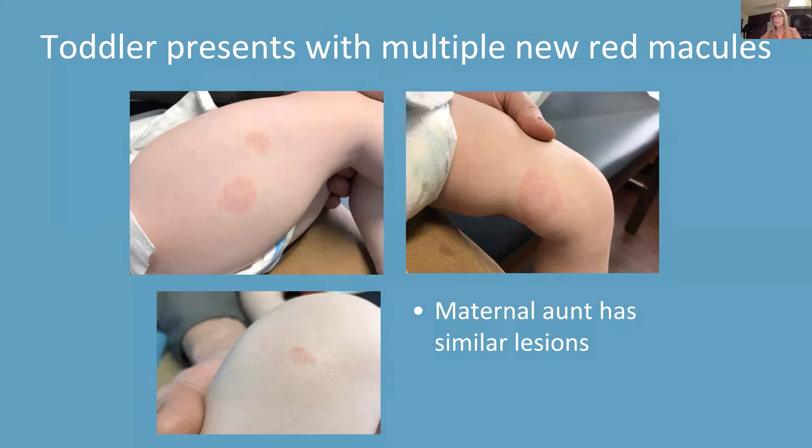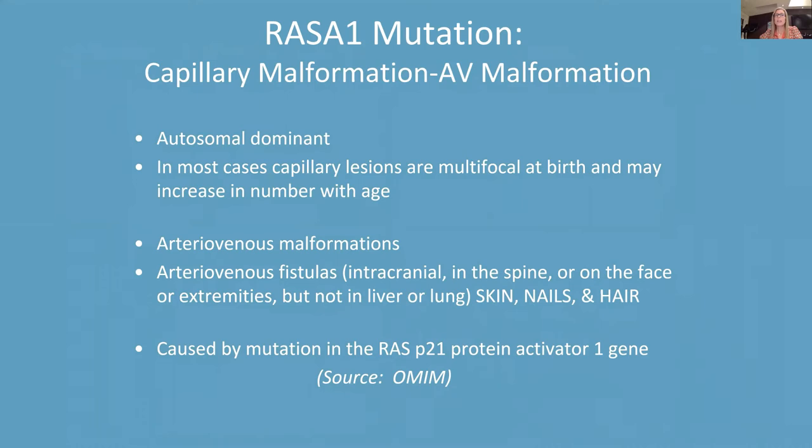So these aren't on the midline, they aren't on the face, they aren't in your typical areas. They don't look like hemangiomas. So this was a little bit of a perplexing case. Next slide. This ended up being a RASA1 mutation. Next. So there is a syndrome called capillary malformation, arteriovenous malformation syndrome, and it is an autosomal dominant inheritance.